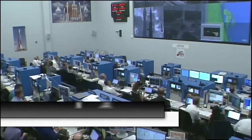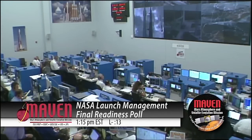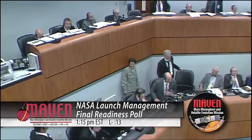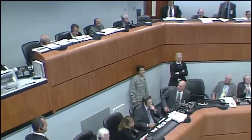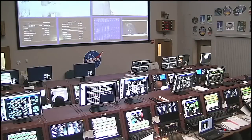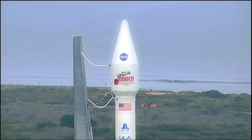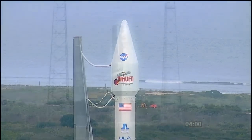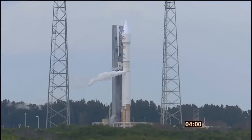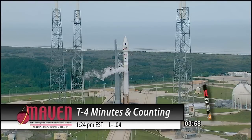All stations, this is the NLM on the NLM net with a hold for readiness to proceed with releasing the hold at T-minus 4 minutes and final launch readiness. NASA CE. NASA CE go. NASA MIM. MIM is go. SMA. Go. SMD. SMD is go for final count. NAM. NAM is ready. The NASA team is ready to proceed into Maven's terminal count. On my mark, the time will be T-minus 4 minutes and counting. 3, 2, 1, mark. T-minus 4 minutes and counting.